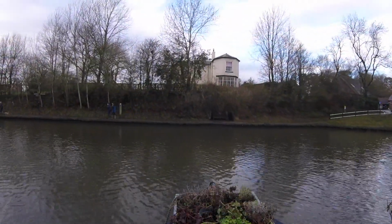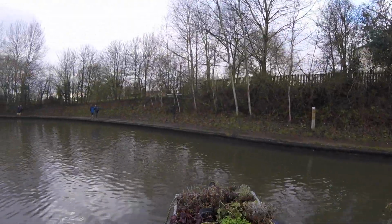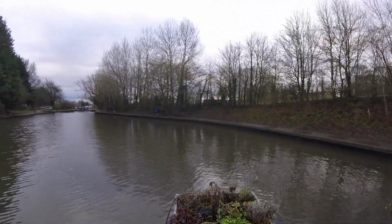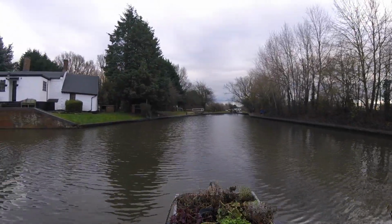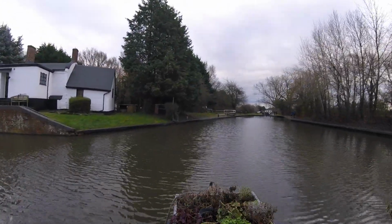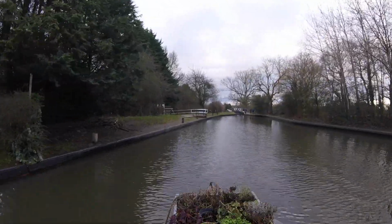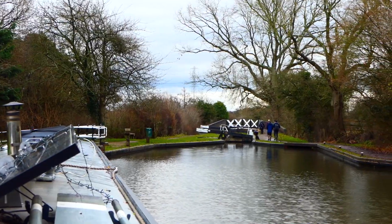Before we begin our ascent up the Lapworth flight, we have to make a turn to the left, and that is because we are going to use the pump out machine. Even though our toilet isn't full, we are trying to take advantage of the fact there's a machine there, because there are not very many on this stretch of water. In fact, the next one on Swallows Marina is broken, and so the next opportunity to pump out will be the other side of Birmingham, so we're definitely going to pump out today.